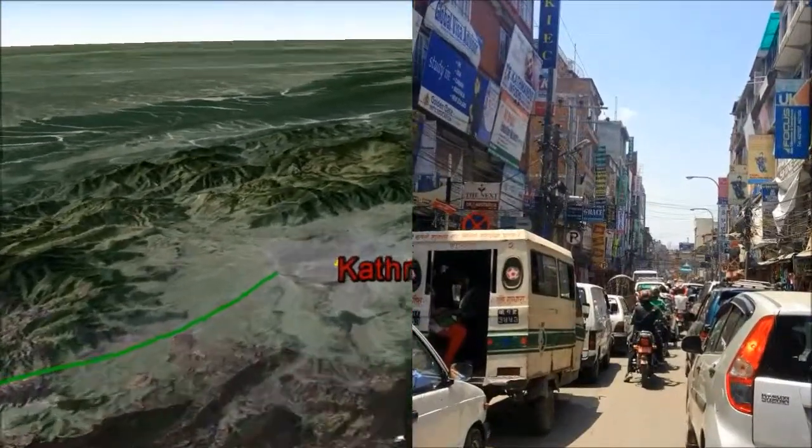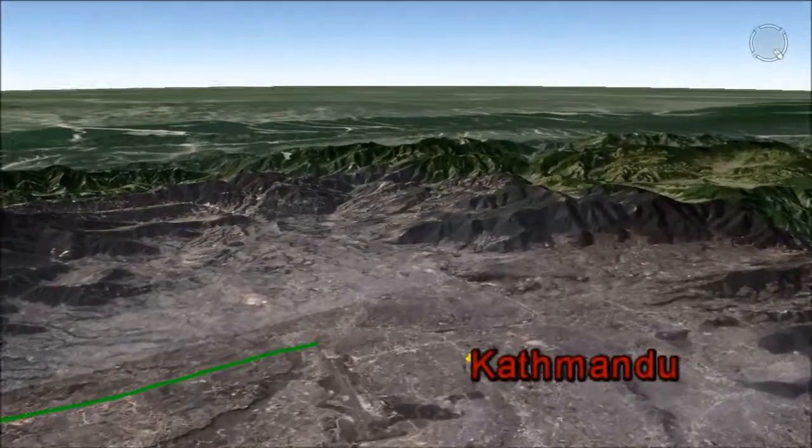Day 21, Depart Kathmandu. A representative will take you to the airport for your flight home.